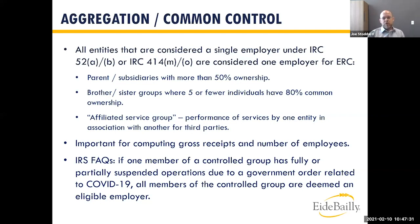Under the 414(o) rules, there's also additional criteria where if you show that a parent organization has effective control over subsidiary organizations. For example, you may have a not-for-profit entity where there isn't any actual ownership, right? But the parent organization has control over the board and who's on the board and that sort of thing. That would typically be a situation where you would have shared common control, and those would need to be combined for purposes of the ERC.